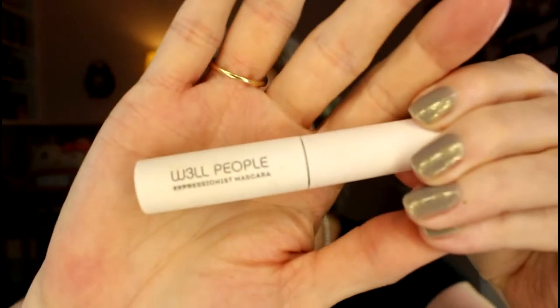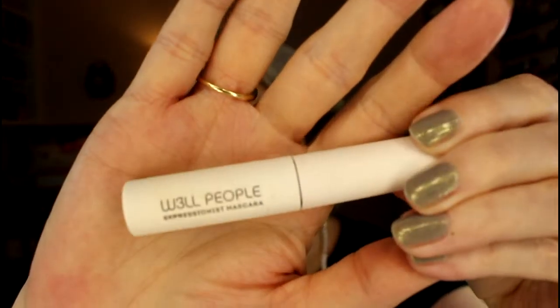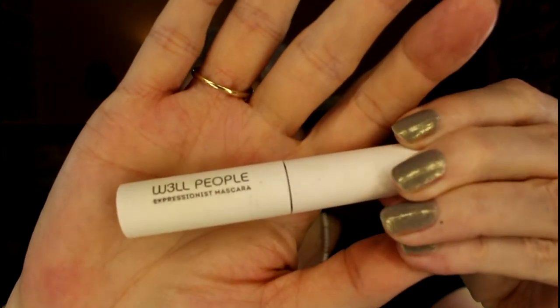So I finished that. The rest of this is going to be mascara, so if you want to say goodbye, feel free. All right. Next, I did like this Well People mascara. I got this in fact, a lot of these arrived in beauty boxes.